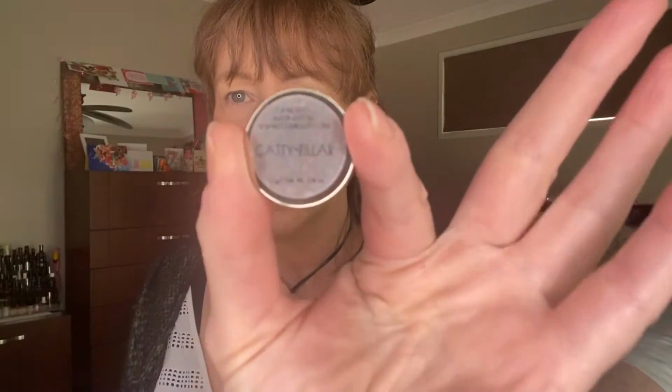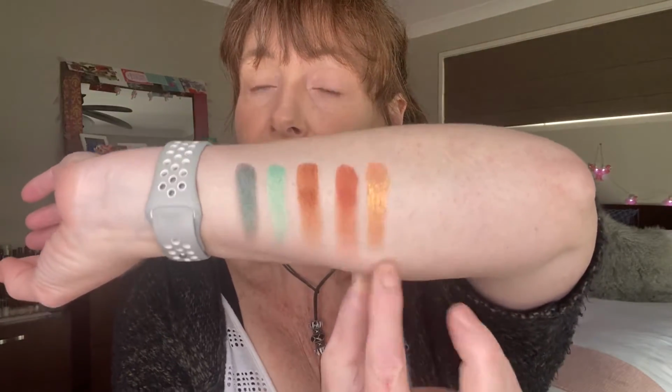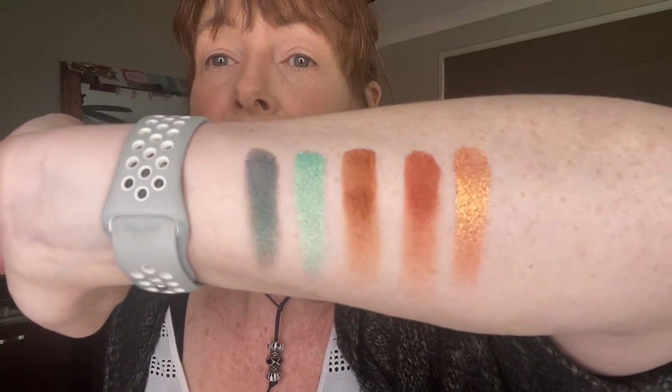And then the last one, which is turning out to be one of my absolute favorite shades in my collection, and my fingers are all slippery. It's Caterpillar by Luxie Beauty. I'm just trying to read, not sure if you can read that, if it's going to focus or not. So this one has actually popped up a few times when we've created our own palettes. So that is just such a beautiful shimmery shade. So yeah, that is the color story that we are playing with.